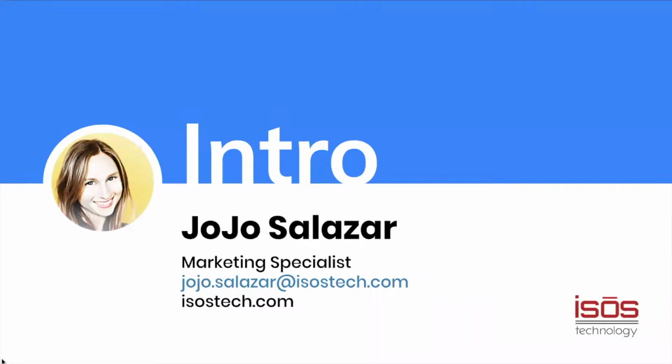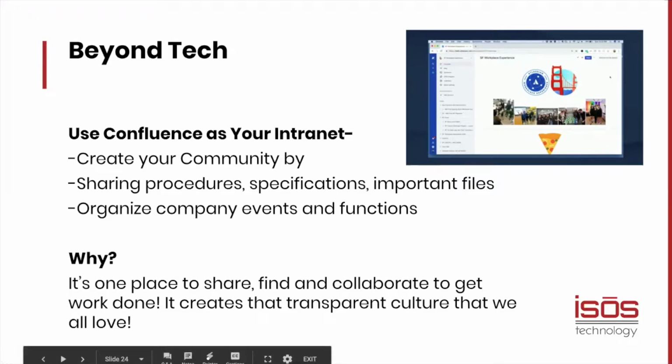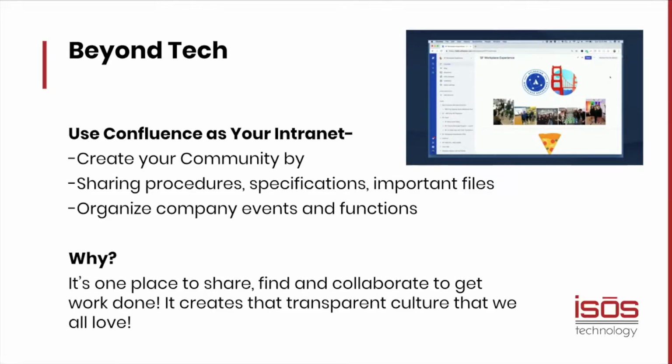So during Summit, I partook in finding out how Atlassian goes beyond tech teams. I was stuck at the booth most of the time, so I didn't have a chance to see any of the live sessions. But in fact, like Danny was mentioning, there are sessions online that are free to access. So I got home, recovered from Vegas, and I took a look at a couple of those sessions. And I just wanted to share a couple things that I learned.